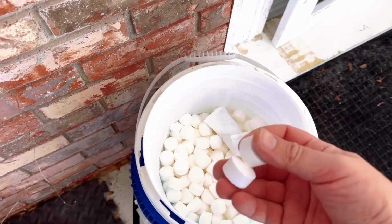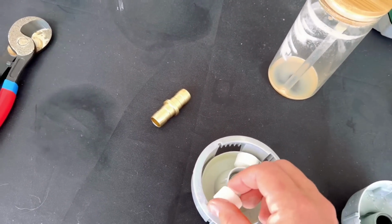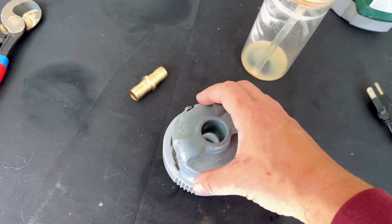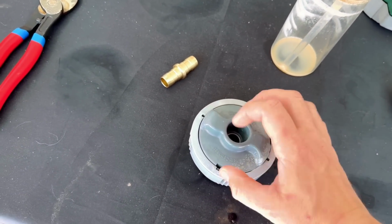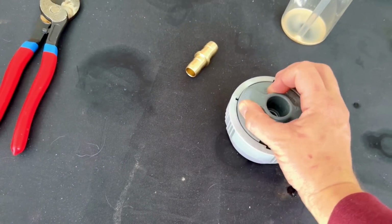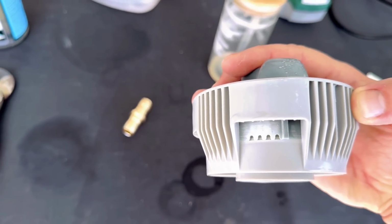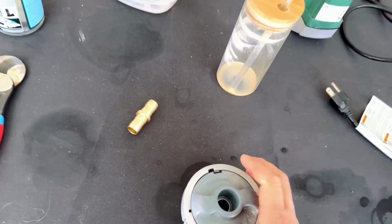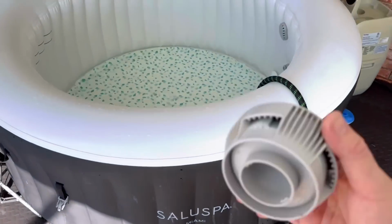For this size pool, I just take 2 of these tablets and it goes in this thing. Now, if this wasn't broken, there's an actual little adjustment for how much you let it flow. Like I said, it's broken, but on the side here it's got these little notches that tell you how much to release. I don't really have that option since it's broke, but whatever. I ain't gonna buy a whole new one, so we'll let it do its little thing.